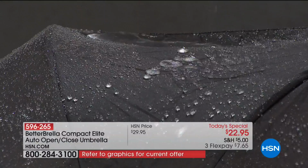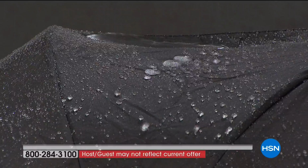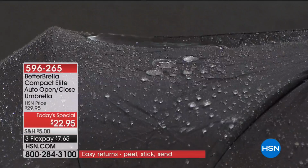So, Lori, can we actually show what hydrophobic looks like on an umbrella? Absolutely. Watch it. So check it out. The water is beating up and off, not soaking in, not soaking on. It changes the way the umbrella itself acts, in addition to the genius reverse open design.